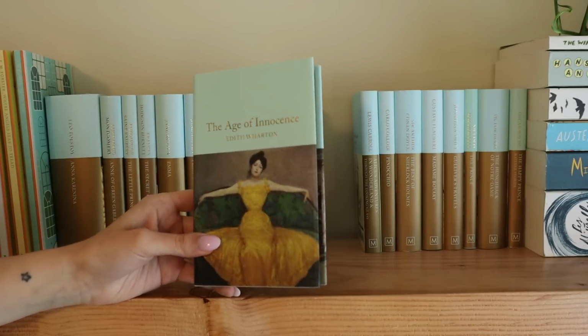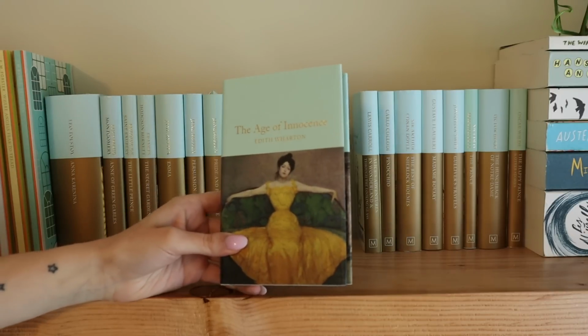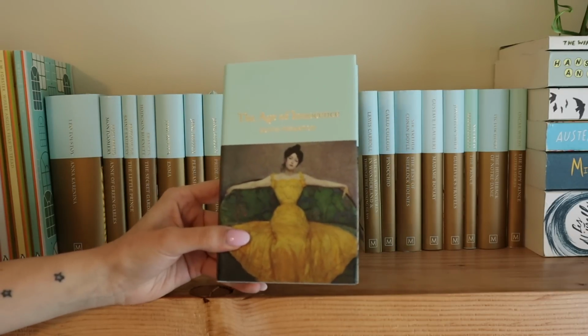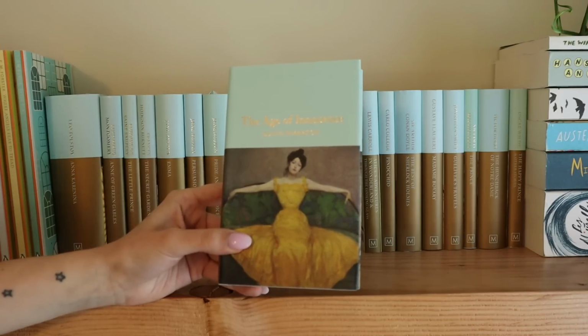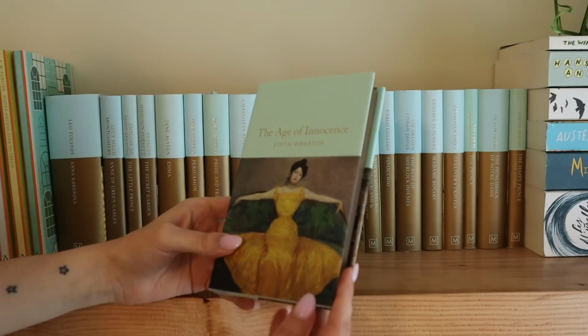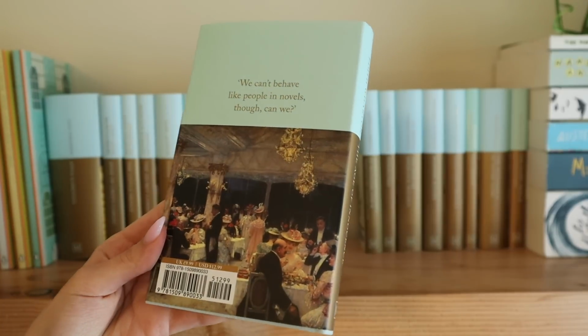I didn't love this book, to be completely honest with you, and I thought maybe Edith Wharton is not the author for me, but then I read Ethan Frome by Edith Wharton and I loved it, so I'm thinking her books might just be hit or miss with me. So we will have to see. I'm going to keep trying with her books. And then this is what the back looks like.